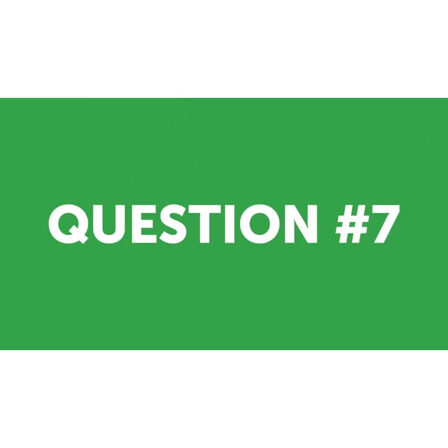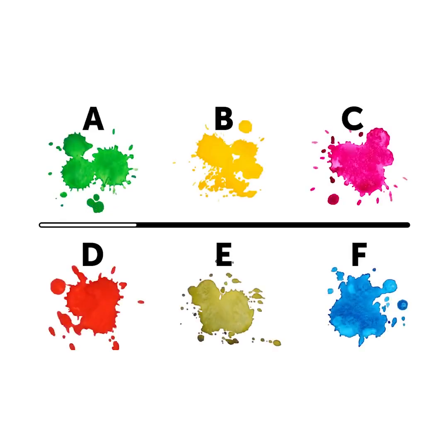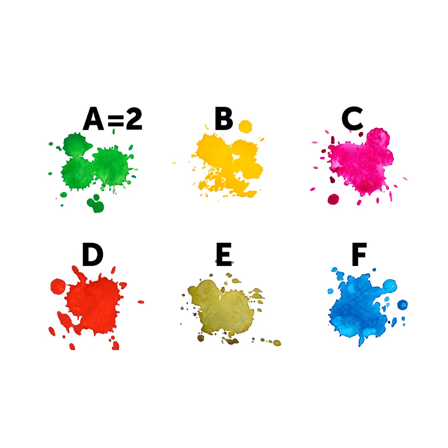Question 7. Let's make it a little easier. Choose a watercolor. If green A is your favorite, write down 2 points. Yellow B gives you 4 points. Pinky C stands for 5 points. Red D leaves you with 1 point. Original E option equals 6 points. And bluish F adds 3 points to your current number.